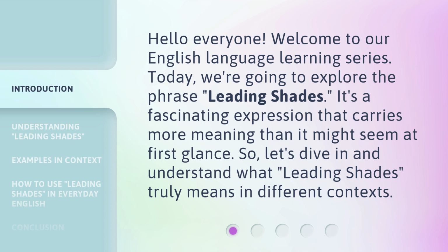Today, we're going to explore the phrase, leading shades. It's a fascinating expression that carries more meaning than it might seem at first glance. So, let's dive in and understand what leading shades truly means in different contexts.